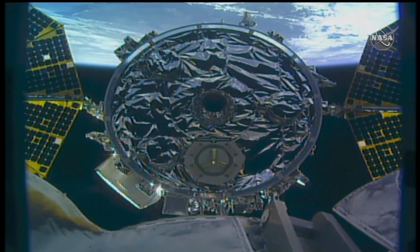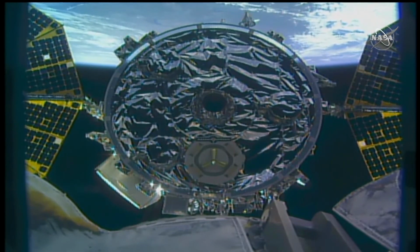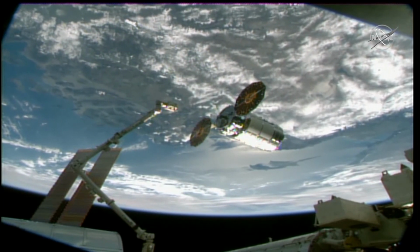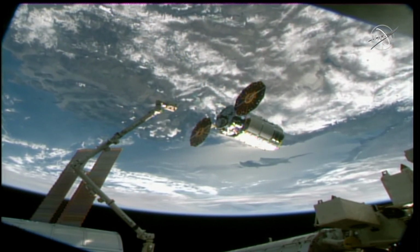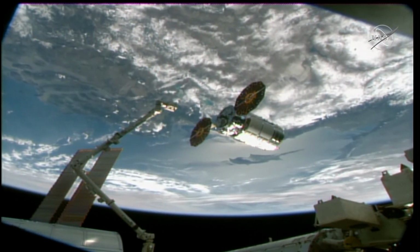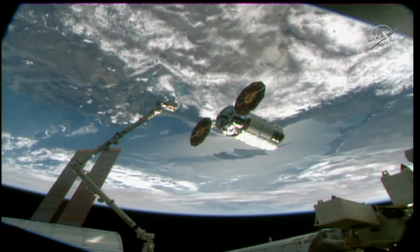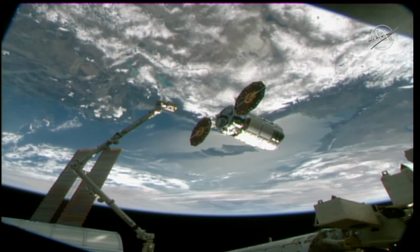We just received confirmation that Cygnus has reached its capture point. Teams on the ground will take a final go, no-go poll for capture. Station Houston on 2, confirm the capture point hold for step 8 and 1.102. Station copy, step 8, 1.102, in work.